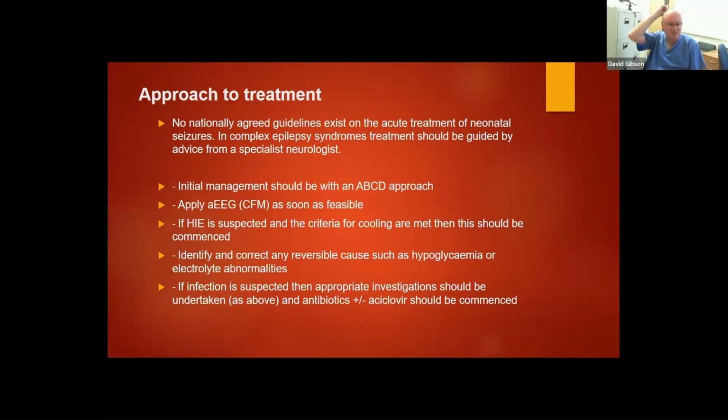But obviously, we've got to consider, first of all, management of simple seizure activity when it first presents, and take it from there. It's very clear that we've got to take an ABCD approach. We've got to support this baby and support their airway, breathing, and hemodynamics. Rather, we've got to think of all those aspects as opposed to simply diving in managing the seizure itself, in stabilizing the baby. If we can apply CFAM or EEG, that's helpful.